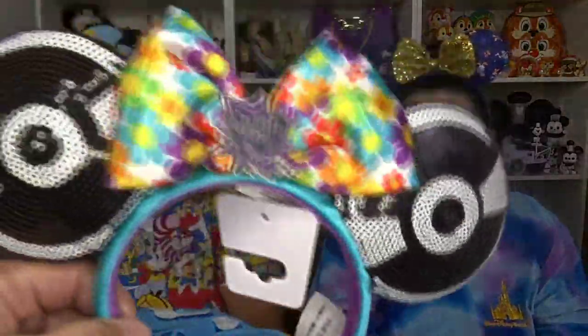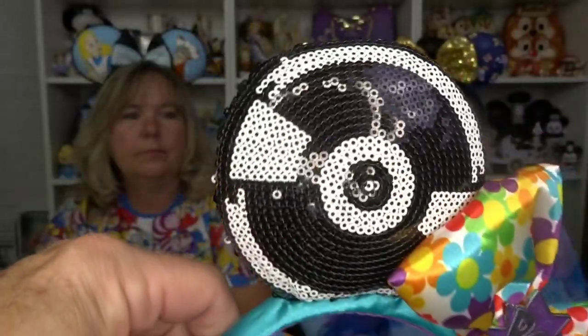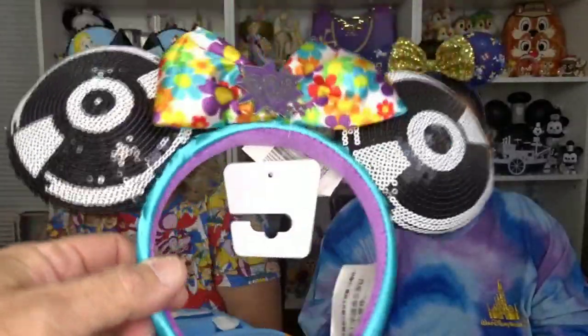I would say the bow is more 60s. The records would be like 70s. The neon blue is more like your 80s. Okay, that makes sense. They're cute, regardless.